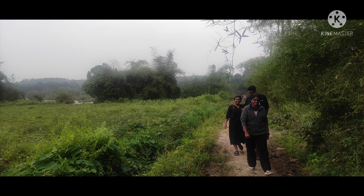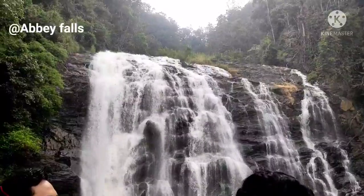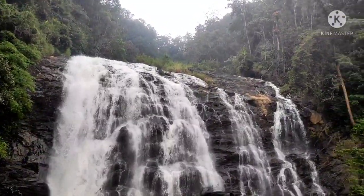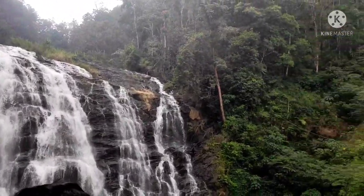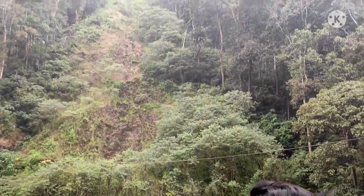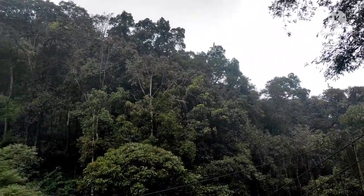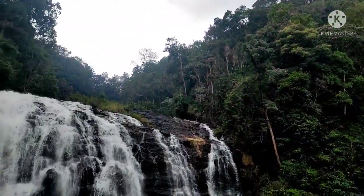Then we randomly walked in places which we did not know much. Then we left for this falls, Abbey Falls, that you see. This walk was through a beautiful plantation, and the falls was also very good. You're not allowed to take a bath here, but you can enjoy the nature, the air, and the beauty of this place. So that's the end of this fun trip.